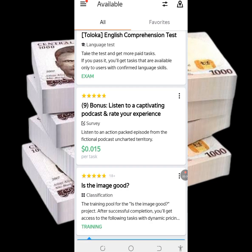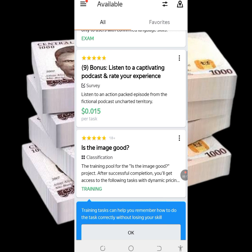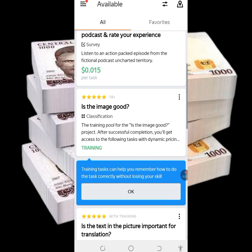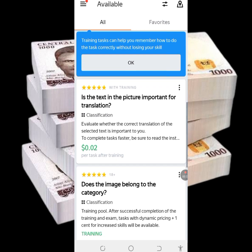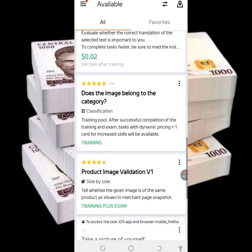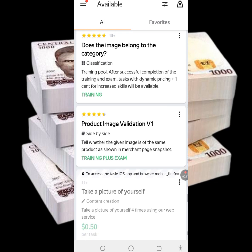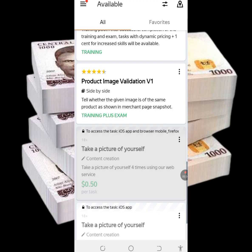Once you perform any of the tasks here and you do it very well, you will be paid, and your payment won't exceed 24 hours. I mean it, it won't exceed 24 hours. Now, if you don't understand any of the tasks, read the instruction. There will be a guideline on how to perform each of the tasks.